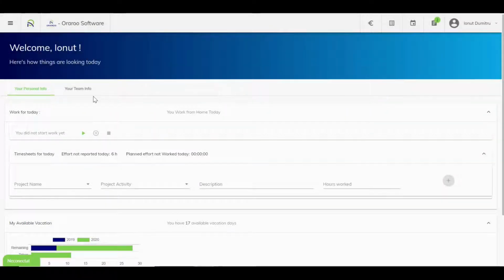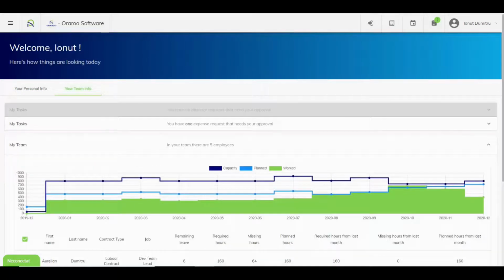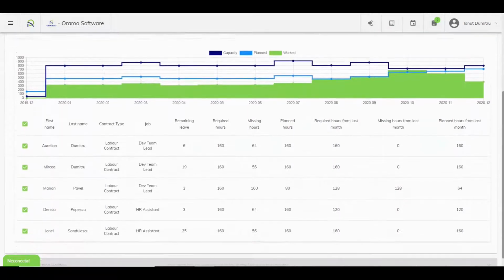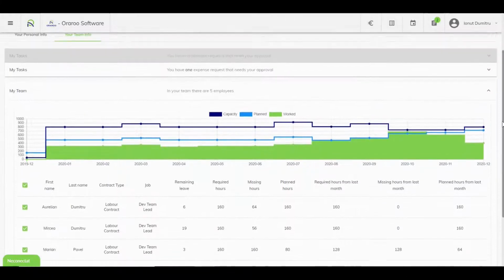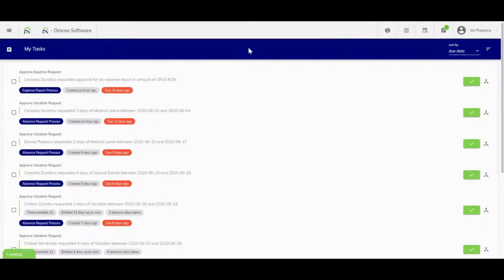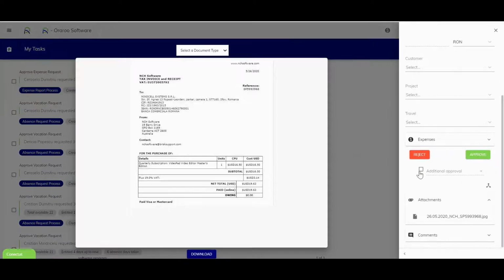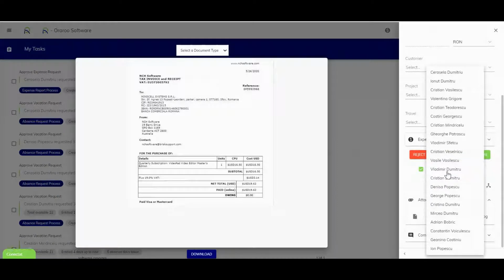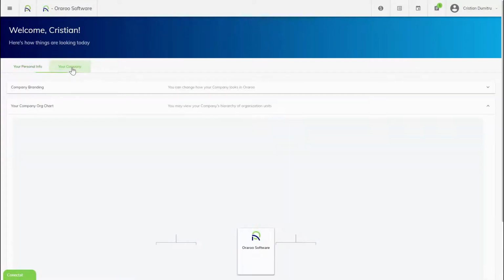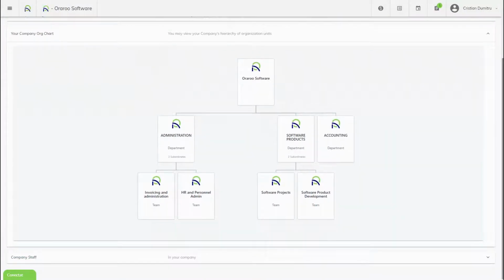The managers can track the work performed by their teams versus the work scheduled. Approve vacation and expense report requests and check documents when it's needed. The HR managers are able to access various company information, including the hierarchy of organization units.